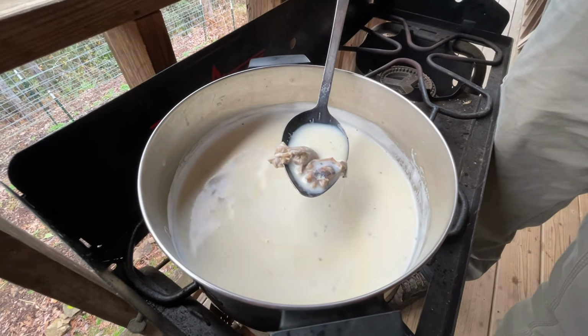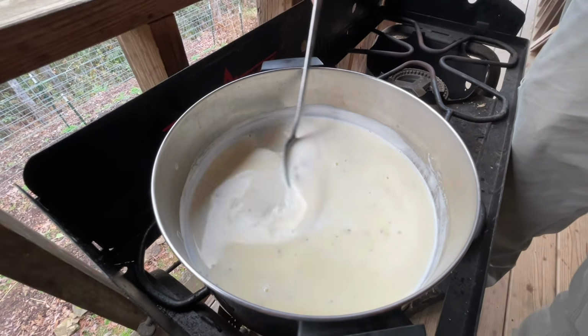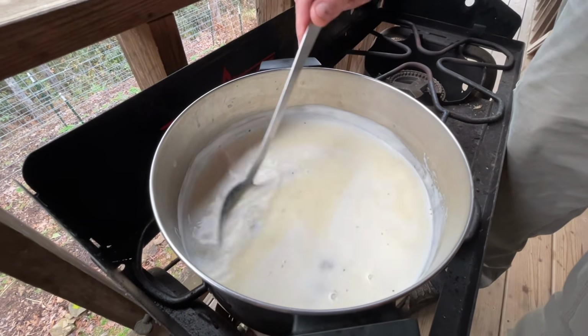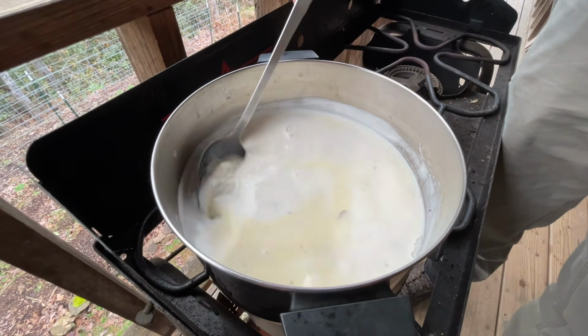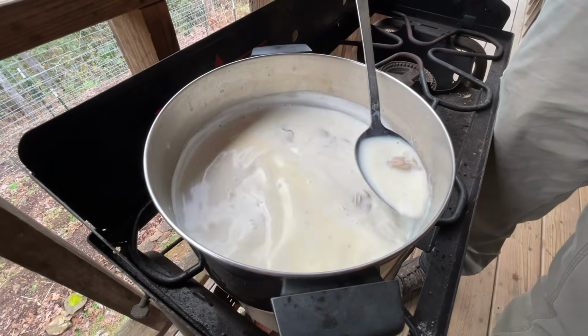So Matt's added the oysters. He heated the milk until the butter melted, and maybe a little bit after that, a few more minutes. You have to be careful not to let it boil. You just want to heat it gently. And now he's got the oysters in.